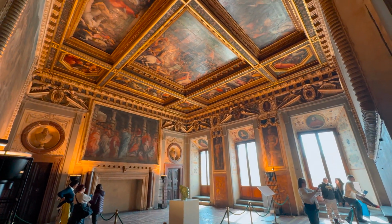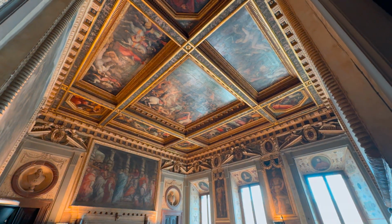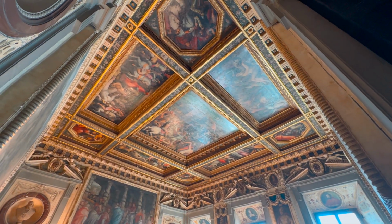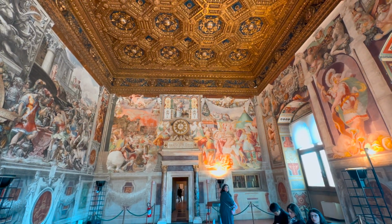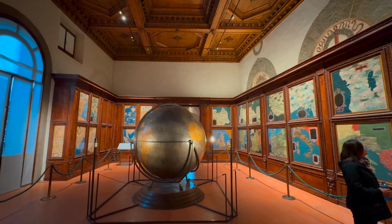Explore the ornate chambers, secret passageways, and grand halls where Medici dukes once ruled. The Palazzo Vecchio is more than a building. It's a symbol of Florence's bold, artistic, and political soul.